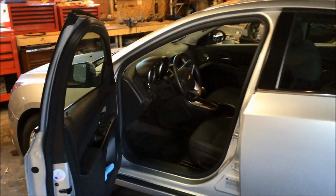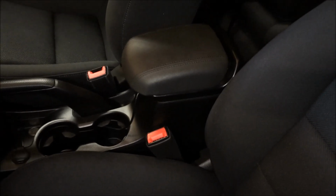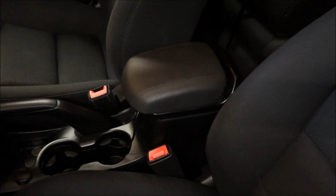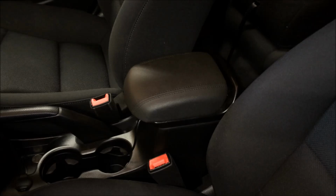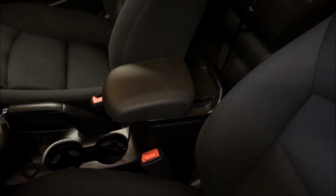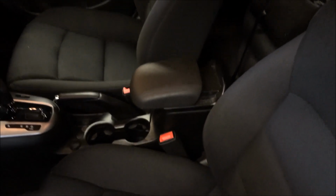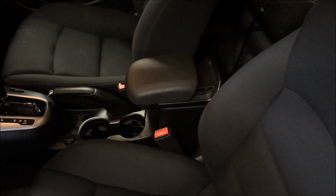But let me tell you about a couple things as far as the annoyances of the interior. Honestly, there's only a couple. That's the main one right there: the console for the armrest. The console is just too short. If Chevy just made it 2 or 3 inches longer, it would be so much better. It slides out and is adjustable, but even at the longest point, it still feels a little bit short at times. It's not a deal breaker, not really a huge discomfort thing. You just wish it was a little bit longer.